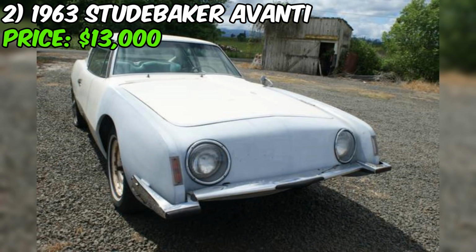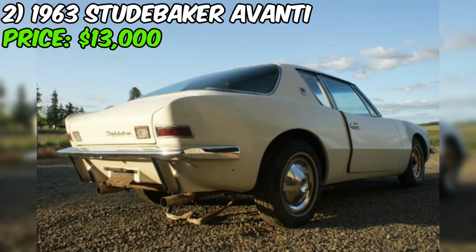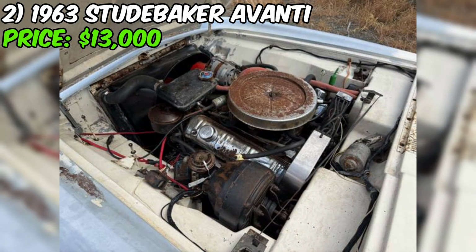First off, let's talk about what you're getting. The deal includes 1 complete project car and 1 donor car for parts. The donor car even comes with a removed motor and transmission, which could come in handy if you're looking to do a full rebuild. Plus, the seller mentions that there are lots of spare parts included, which is always a bonus when you're working on a classic car.